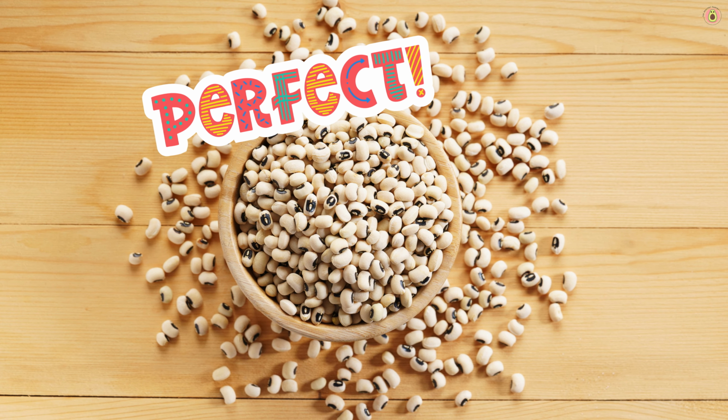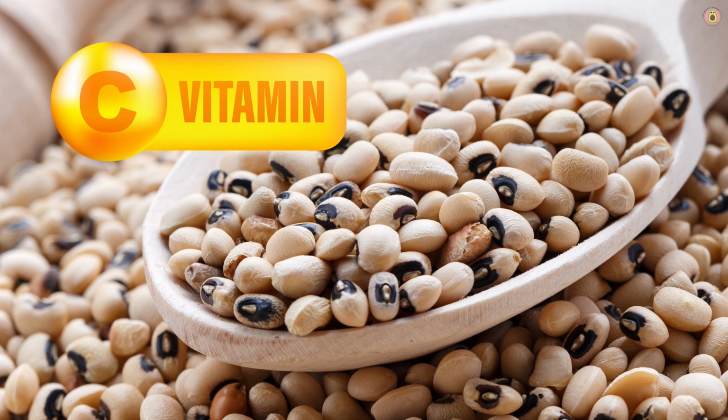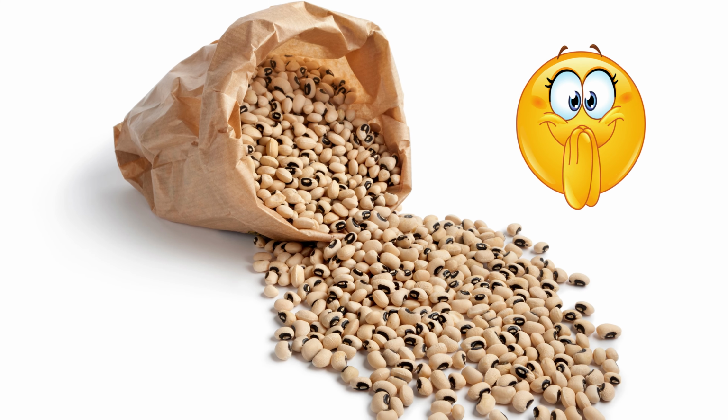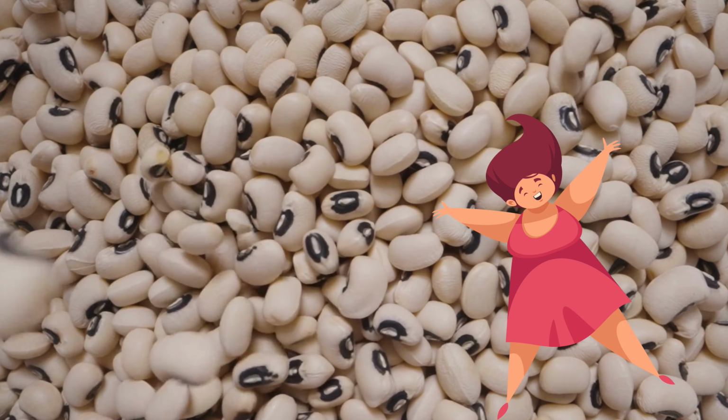The presence of vitamin C in black-eyed peas can enhance the absorption of non-heme iron, which is the type of iron found in plant-based foods. There you have it, folks, the incredible benefits of black-eyed peas unveiled. Embrace a healthier you today.